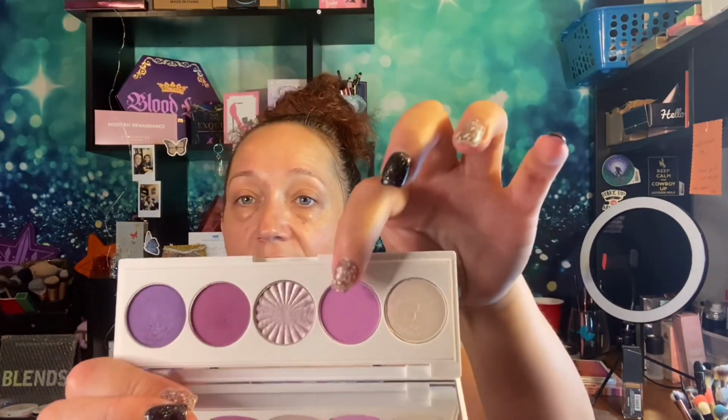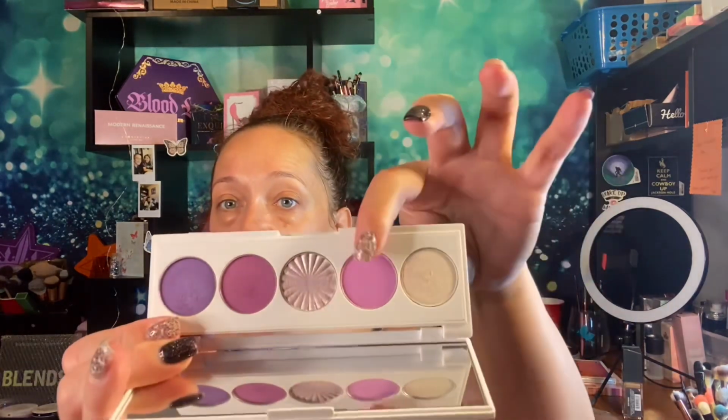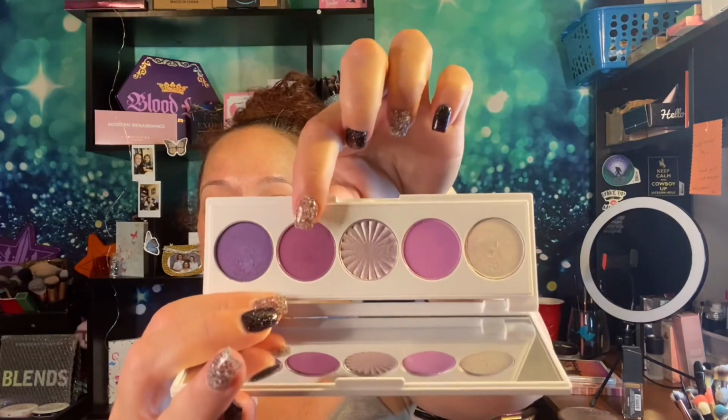Now, let's see what color. I think I'm going to go in with this color right here. And that is, I can't read it because I don't have my glasses on. I'll just insert the names and the pictures of the colors when I'm editing. So we're gonna go into this and we're gonna put that. Well, no. I changed my mind. We're gonna use this darker color and we're gonna put that down in the crease, and then we're gonna use that other color to buff it out. What brush to use? That's the question.